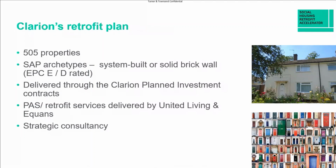We've delivered this work through our existing planned maintenance contracts. So the same contracts that we do everything with regards to kitchens, bathrooms, roofs, cyclical decorations, all of that work. We've also then done our energy efficiency improvements. And United Living, as I said, are one of the main contractors and did the work that we'll talk about today. And also Equans have done the work in other areas, particularly in the Fenland area.